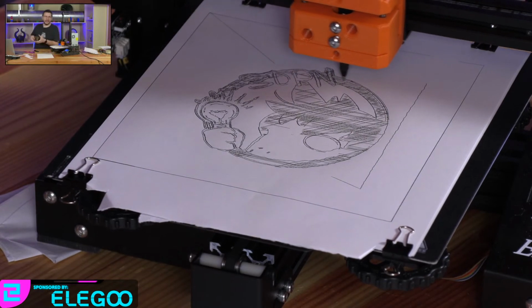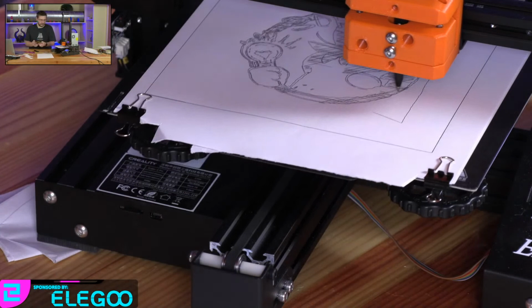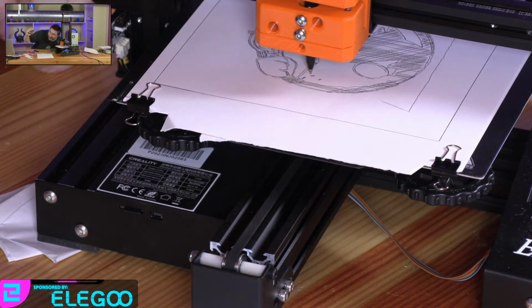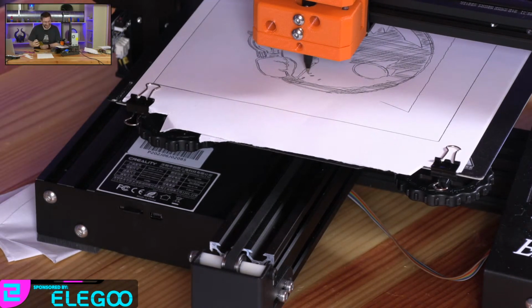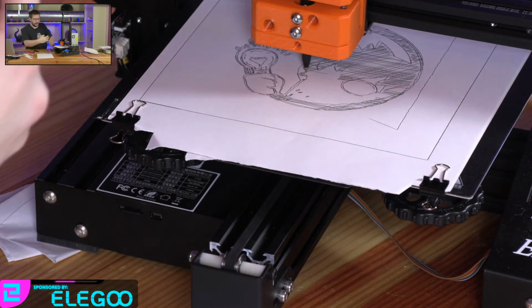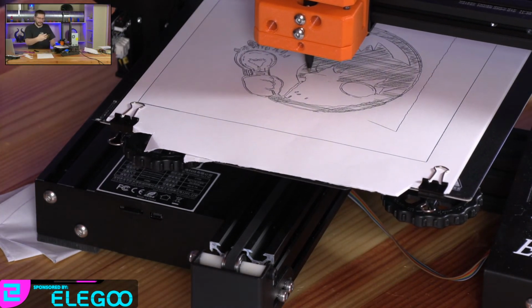Let's see. I'm going to take a selfie with it. Wait, get back here. Get back here. Come on, get in there. I'll wait for it to come out. Darn it.